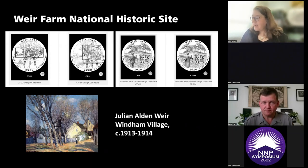The national site is, as I said, named after Julian Alden Weir, an impressionist painter. And the park is described as a singular crossroads of creativity, art, and nature. So it's not just representing one thing, it's representing a lot of different things. And artists often travel to this park to experience the exquisite landscape that it offers and do some painting there on their own.